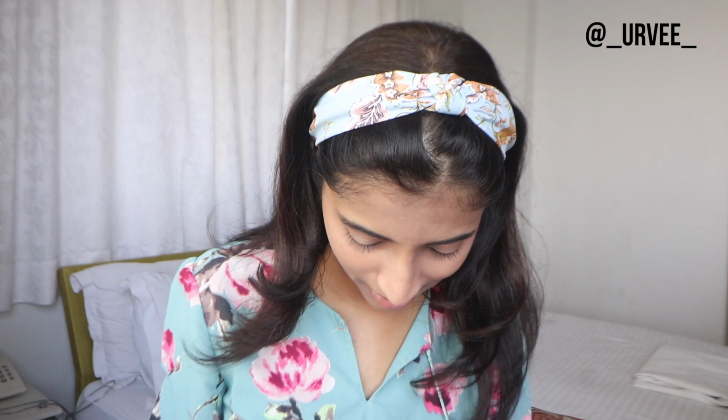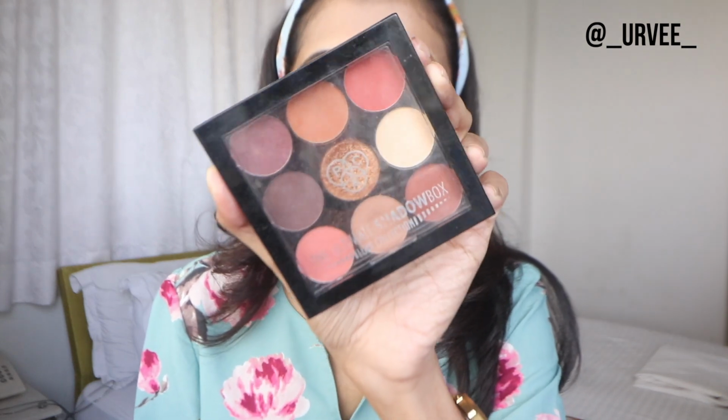So for the eyeshadow palette, I was going to bring the James Charles palette, but it's so big, plus it's the best. I have the mini palette, so it was supposed to fit in this, but it didn't fit. And then my heart got broken because that is my favorite palette right now, because obviously, hello, and the shades are incredible, but I couldn't bring it with me. So I brought the pack one. This is also a great one.